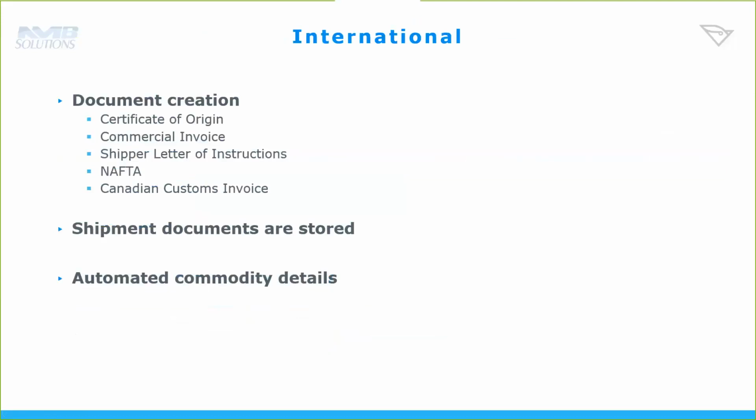We'll come back to the LTL process, but now we are going to look into the international process as well, especially around the documentation creation, because the process in terms of what we are offering is seamless to the user, whether it's domestic or international. But if it is an international process, it will have additional documentation, such as the certificate of origin, commercial invoice, shipper letter of instructions, and NAFTA or Canadian Customs invoice will be generated.